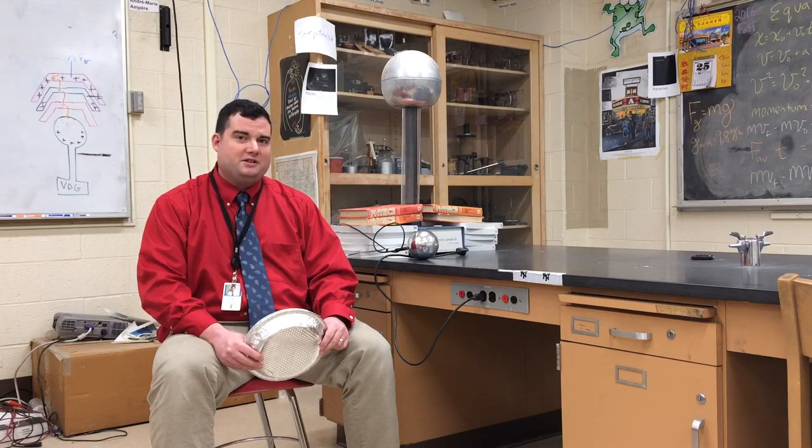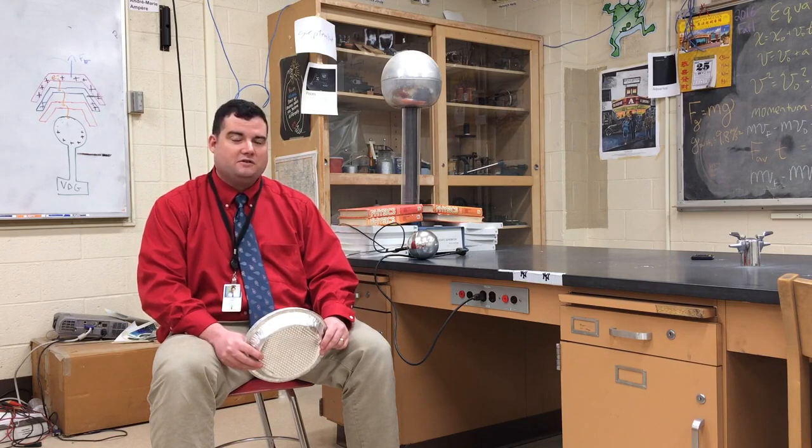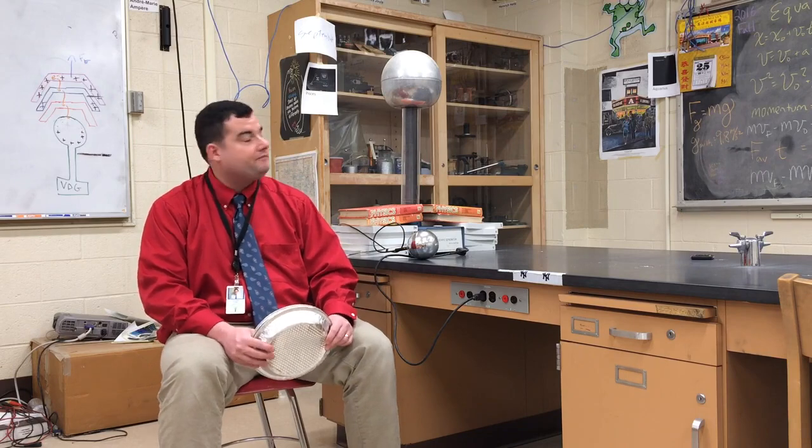The first demonstration is one of my favorite ones, though, and it's used to teach the idea that when you have charges in a conductor, they spread out as far away from each other as they can possibly get. And that's based on something you've known for a long time, that like charges repel each other. But the consequence is pretty important. If you have a charged conductor, the charges will be on the outside. So here's the demonstration of this.